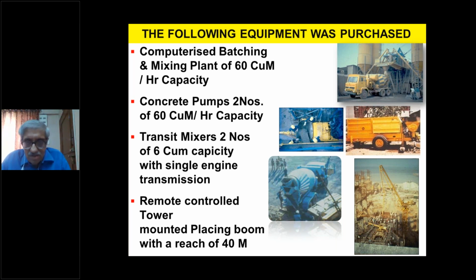But my guru, Mr. Remedios, said no, they are not like princesses, they are like the rough and tough farm girls, and therefore I used to call them farm girls in our project. The transit mixers which we purchased from UK had a single engine. One engine could run the truck as well as the mixer. And the power to the mixer came through a cardan shaft and a pump, and we called this pump the heart of the transit mixer.